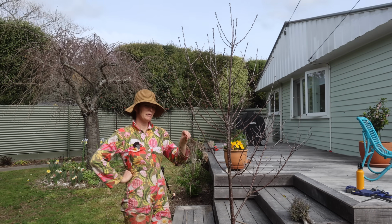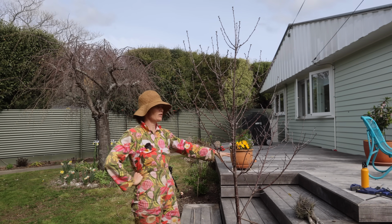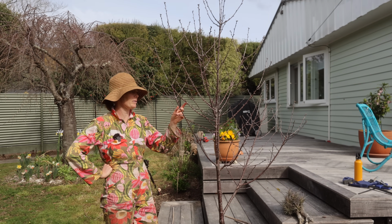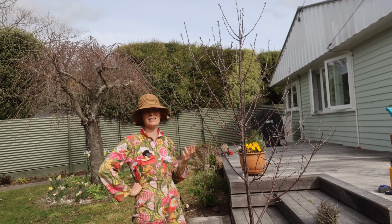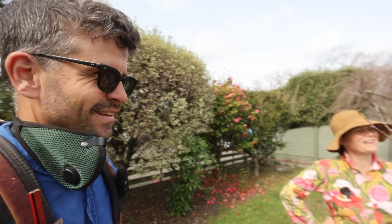Actually, it's a cherry tree. We want to eat the cherries, but it's planted right next to a deck that's full of arsenic, copper, chromium or something treated timber. We're worried the fruit might be contaminated. Does anyone know how you can test it? Like when they're fruit? Can you get them tested in New Zealand? I think it's safe to say that it will be contaminated.